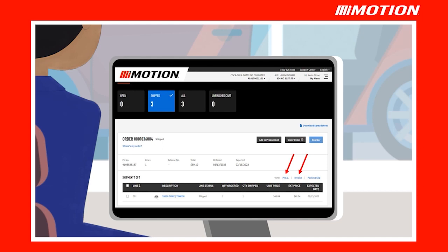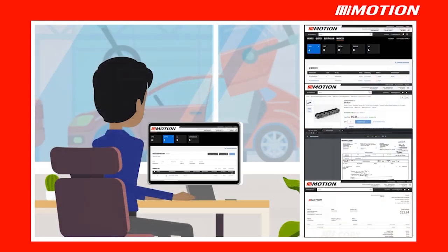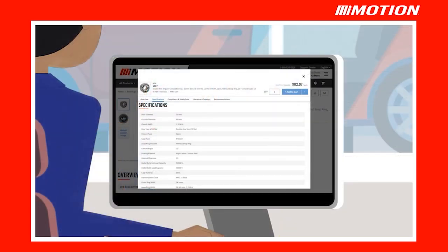Soon he will have business intelligence and analytics capabilities to review and better manage his spend with Motion. He has all of this at his fingertips on motion.com and considers these e-commerce table stakes, not enough to differentiate Motion from its competitors. But when coupled with Motion's other digital offerings, it's a game changer. When Austin fills his operational or engineering role, his views are accompanied by complete technical attributes and values, ensuring the most technical research is possible.